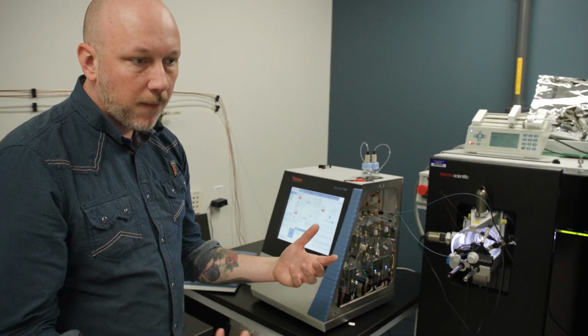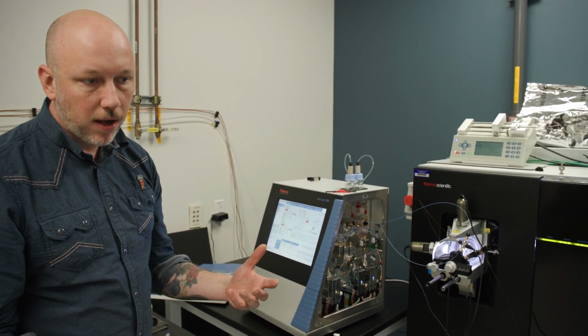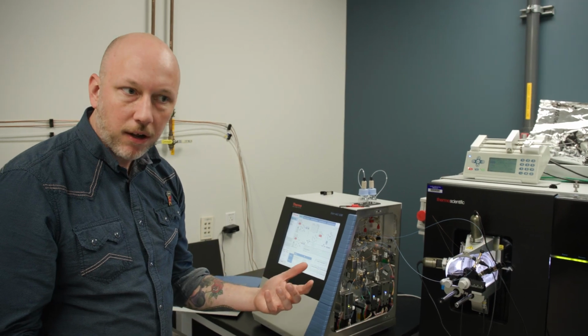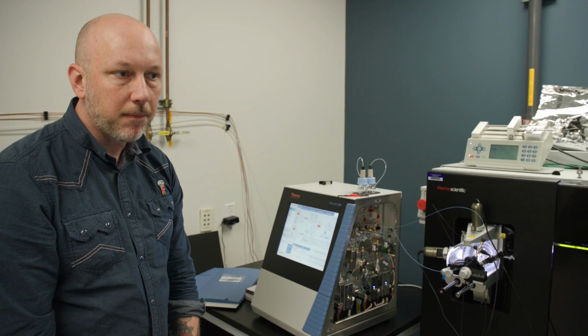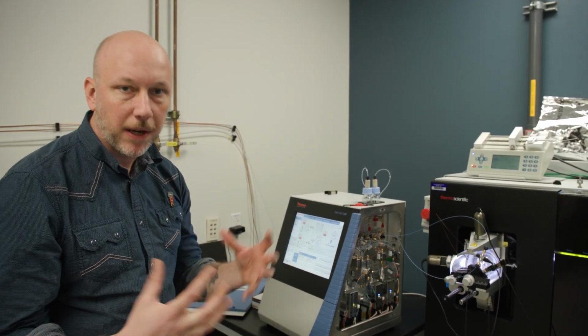So usually with flow cytometry, which is really big here and very important in immunology, they typically look at up to 18 proteins per cell, where we can measure 8,000, 9,000 at a time. Not on the single cell level yet, but we can get a much more holistic picture of what's happening.